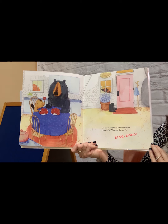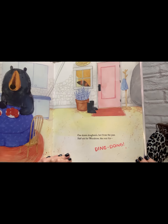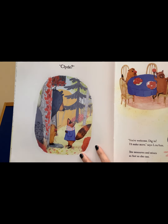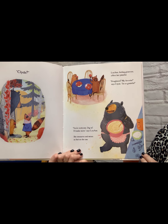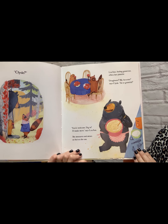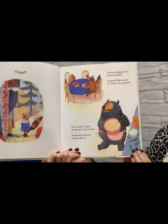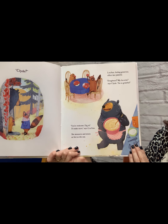One dozen doughnuts hot from the pan, half are for Woodrow, the rest are for Clyde? Luann, feeling generous, offers her plateful. Doughnuts? My favorite, says Clyde. I'm so grateful. You're welcome. Dig in. I'll make more, says Luann.